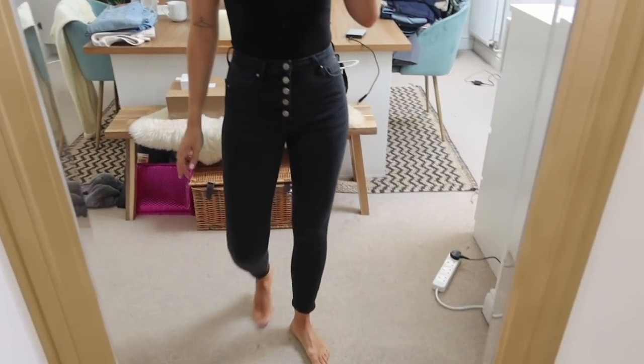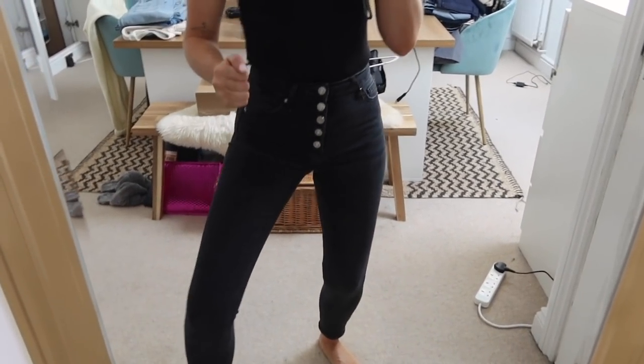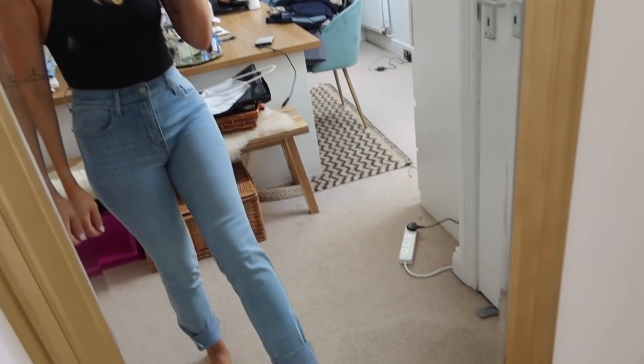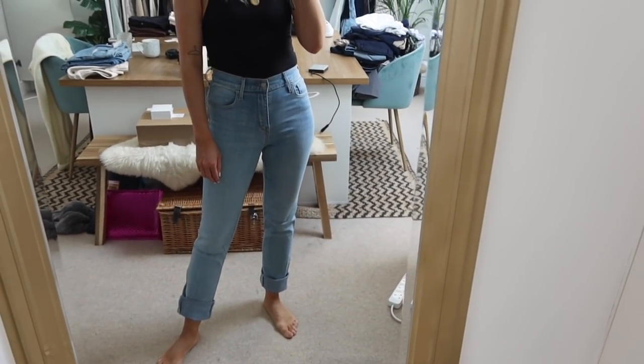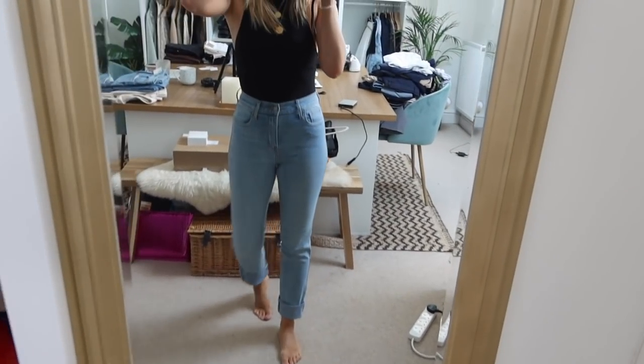Did not think these would fit. Very surprised they do. Oh yeah. Okay, for one, these are about 7 miles too long for me, which is why they're turned up so much. But I think I might cut them and fray the hem, and then I'll keep them because they are a really cute style jean.